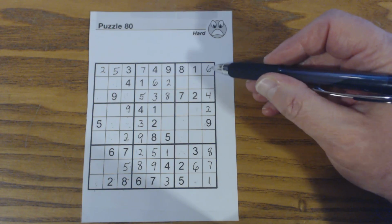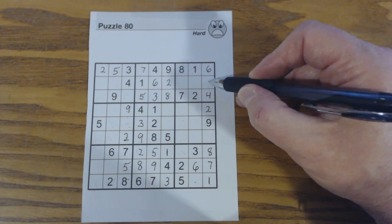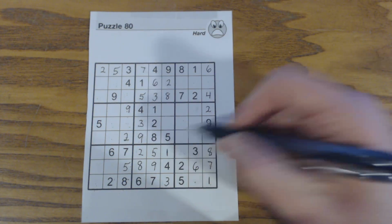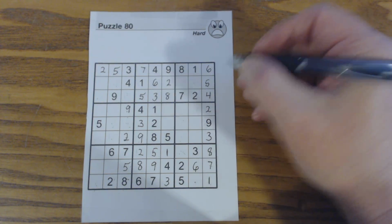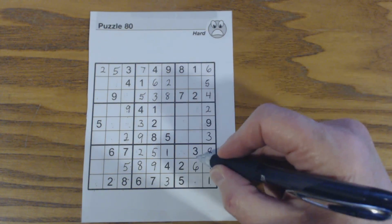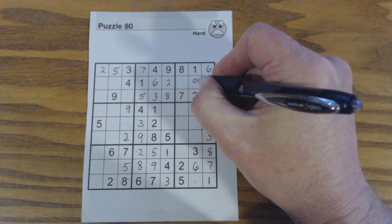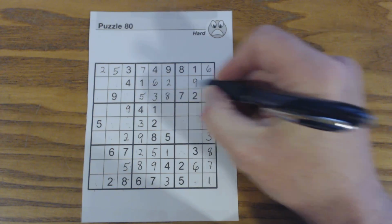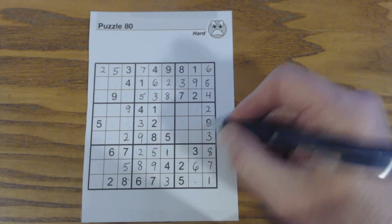3, 5, 3 or a 5. There's a 5 right there. 3, 5. Okay, we had a 3, 5, 9 here. Now we need a 3 or a 9. And there's a 3 there, so 9. Usually when you find one of these 3 numbers, you can find the others if they have these numbers here already.